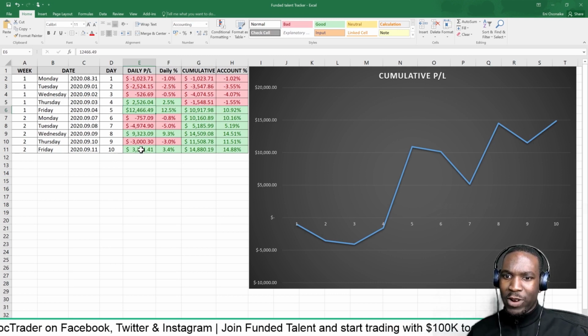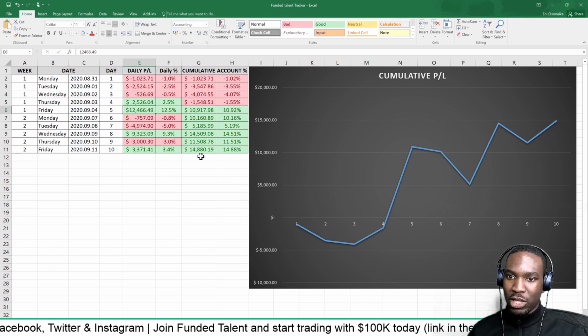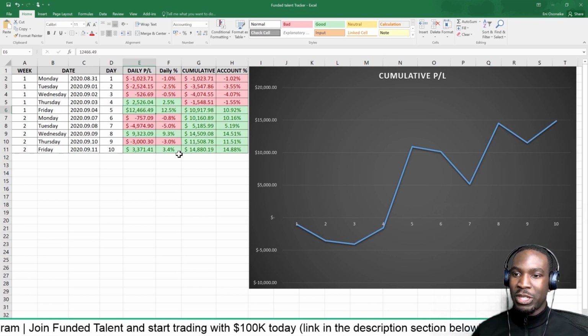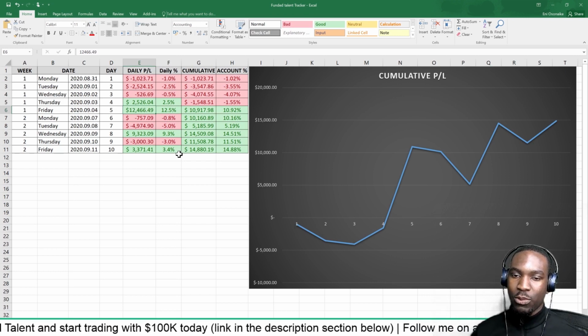So on Wednesday and on Friday, again, 2 good days. Yesterday I had a pretty good day, and Wednesday was a really good day as well. I'm trying to look deeper into the data just to see what days I trade better on, if there's any correlation between specific days. But right now, obviously, we only have 2 weeks of data, so that's something we can build out.